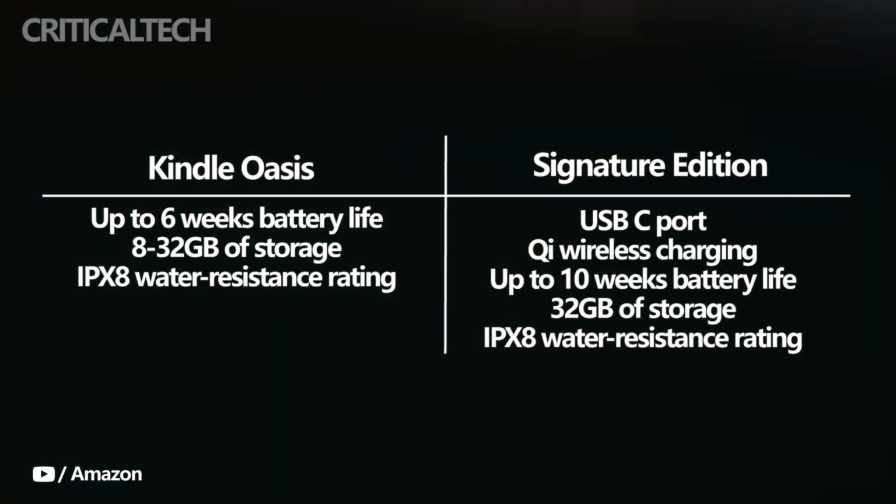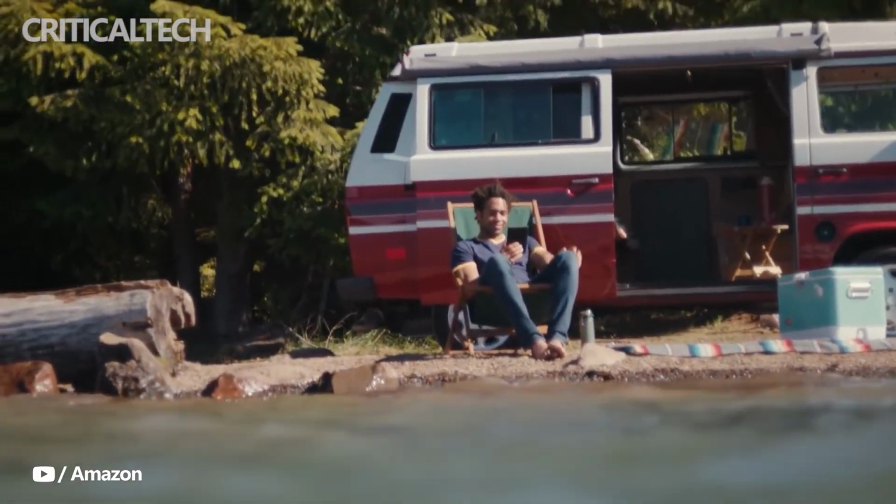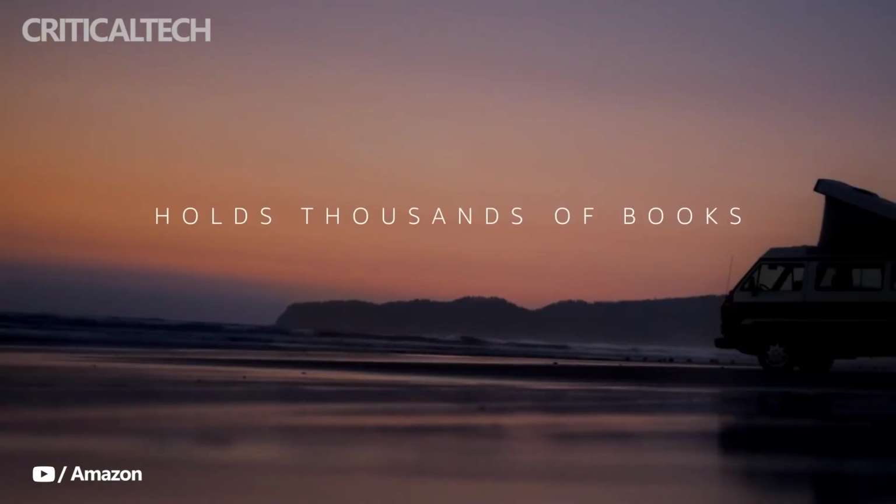When it comes down to it, the Oasis is the better Kindle if a larger display, ergonomics, and access to cellular connectivity are important. The Kindle Paperwhite Signature Edition has a leg up in every other department, making it the best Kindle you can currently purchase.